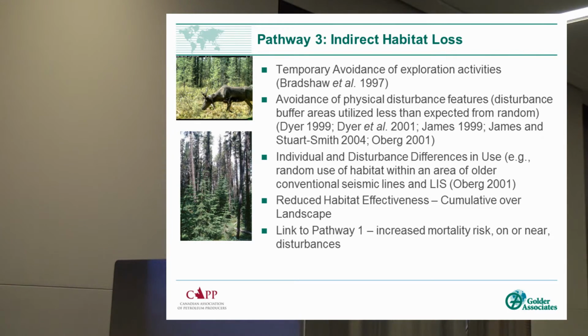So in Alberta, besides looking at ranges and populations and ecotypes and the basic biology, research on caribou really started to take off on more applied research on industrial development, with the thought being that there's a sensory disturbance going on from the industrial development onto caribou. So this is pathway 3, the indirect habitat loss to caribou. Bradshaw looked at seismic exploration and found temporary avoidance of those activities. A lot of work was done on the avoidance of physical disturbance features, buffering these disturbance areas and looking at how much caribou use is in those buffers versus random use.